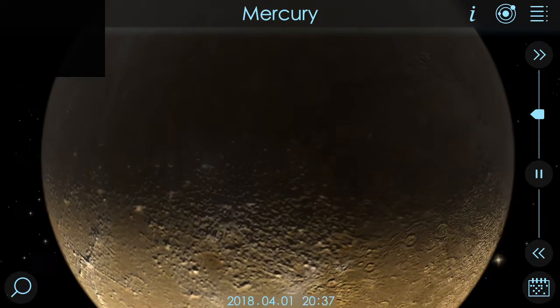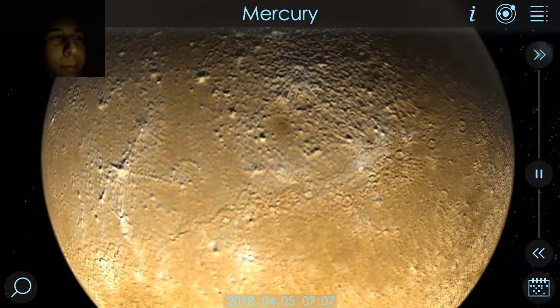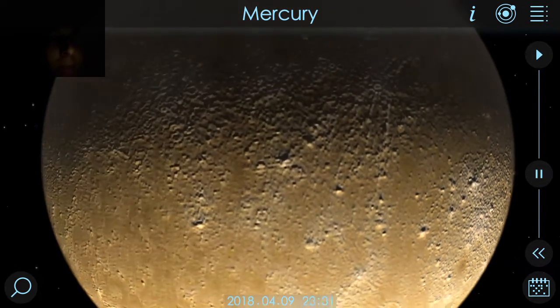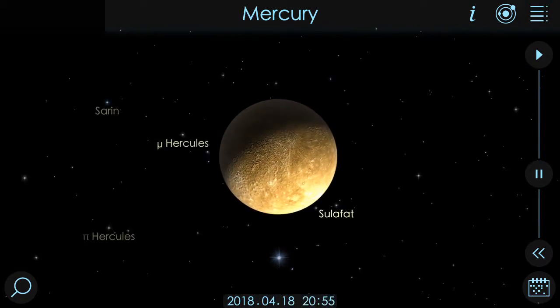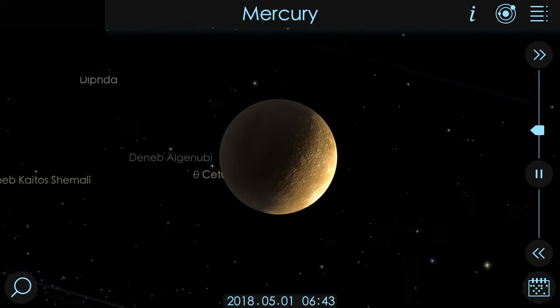Come on, spin faster. Wish I could rotate it myself. So this is a simulation app. Works accurately and everything. You enjoy it.